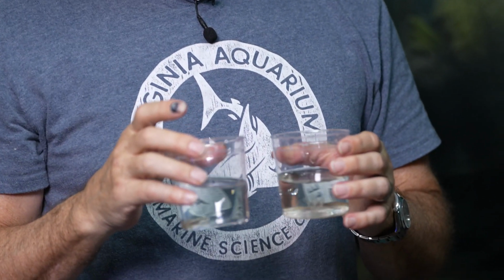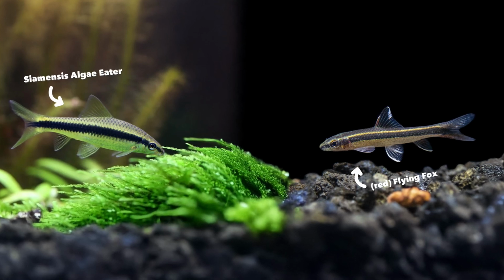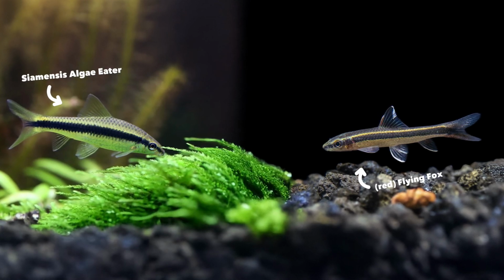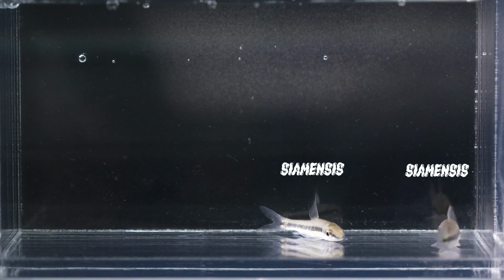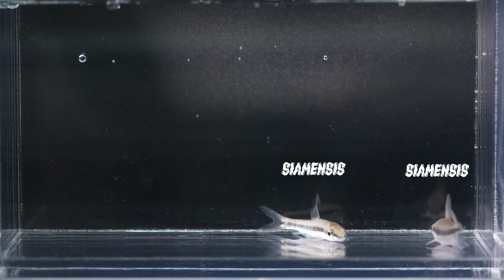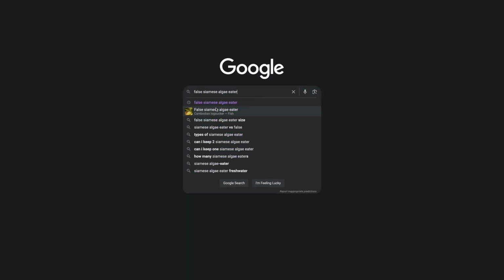Siamese algae eaters and flying fox algae eaters. They are so hard to figure out the difference. They're caught in the wild and shipped over from Asia, and a lot of times the exporters will say flying fox, they'll say Siamese, and now almost all the time they say Siamese flying fox. So what the heck is that? And a lot of times you won't get either one. You'll get what's called a false Siamese algae eater.